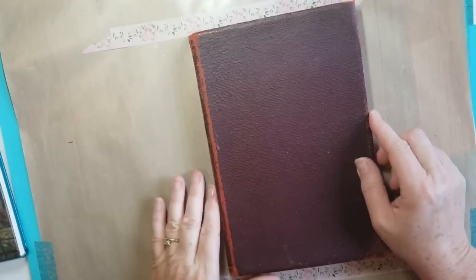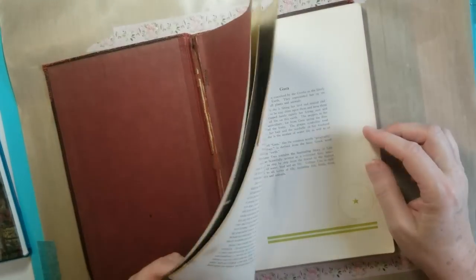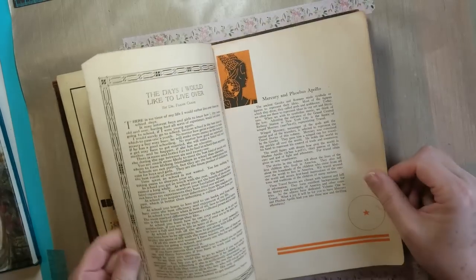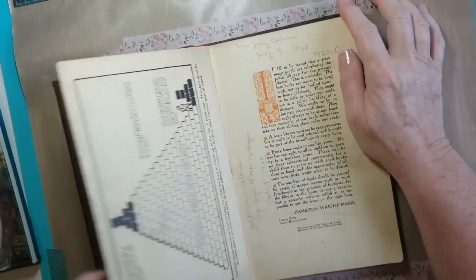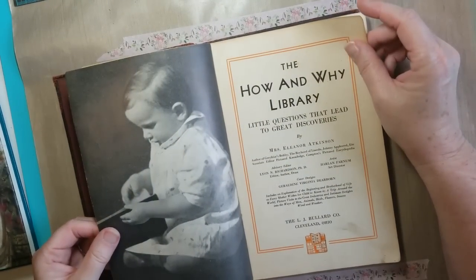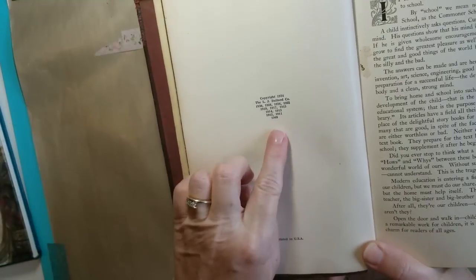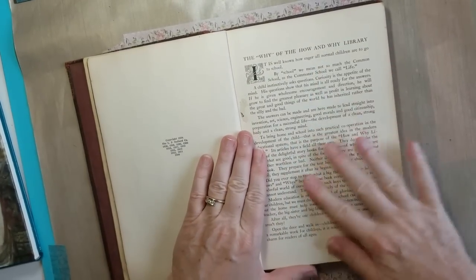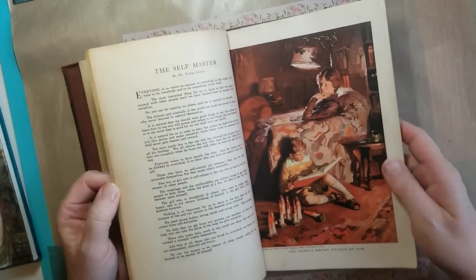This one is a pretty old book. It's leather, which surprised me because it is a children's how and why library. And I'm not really sure, the inscription in it is dated 1940. So it is at least that old. And I could not find another date in it. Oh, yes, I did find another date in it. I'm sorry. Original date is 1909, and the latest copyright is 1934. The pages are a little bit glossy, but they're that old glossy, if you know what I mean. This book is written in, but there's some fun pictures in here.